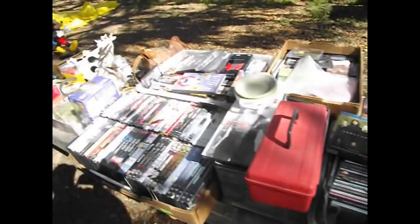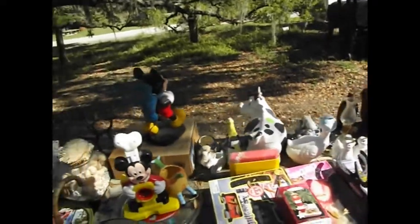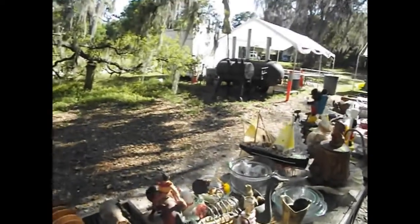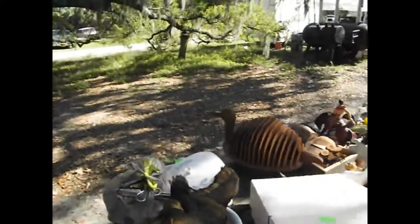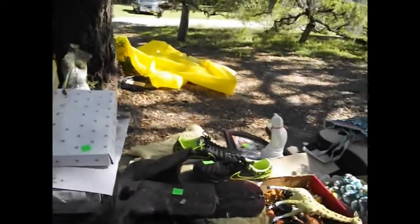New pots. How much in there? DVDs, movies, CDs. Kids' toys. More vintage bulbs. Poor duck. More boots. Shoes. This is row 9. That bolt stuff.